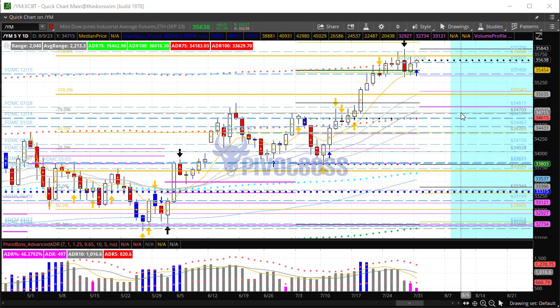That could change with a significant rejection, but even with the significant rejections we saw on Thursday, these markets shaking them off like a champ, and we could be looking at another squeeze ahead. All right, that is it for now. We'll see how this plays out heading into the rest of the session.